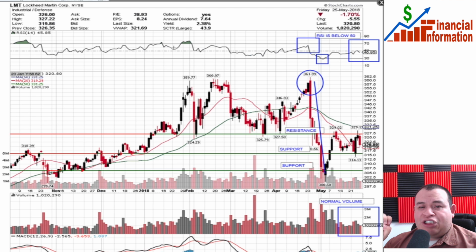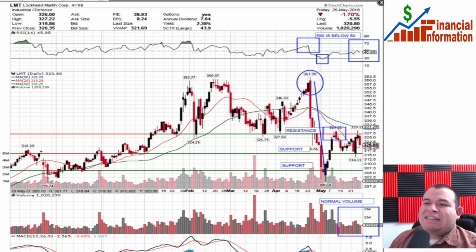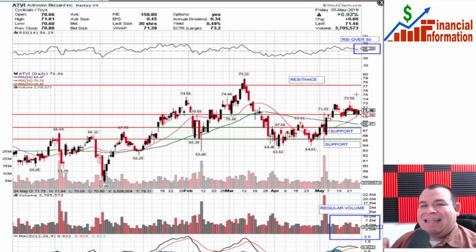However, I don't know if the share price is going to move under that price during the next few weeks. Based on the last few weeks, you can see that the share price has been consolidating in the area between $315 to $327. And the next stock chart is Activision Blizzard.